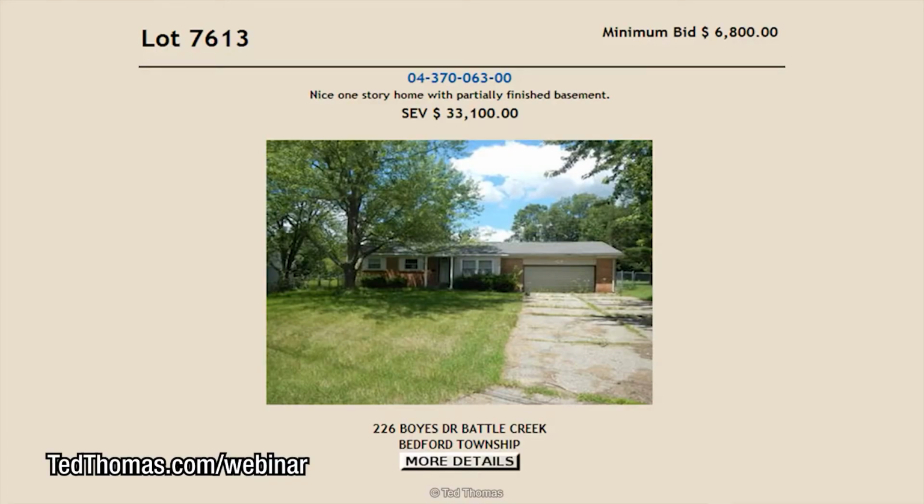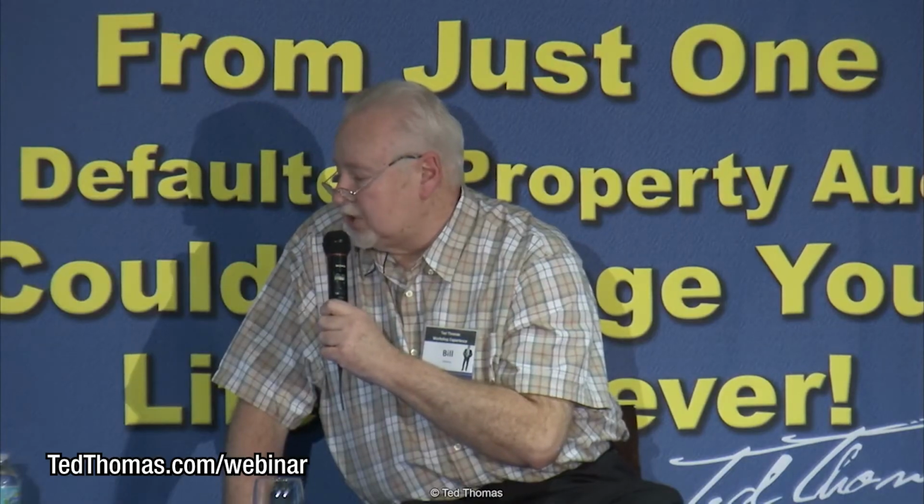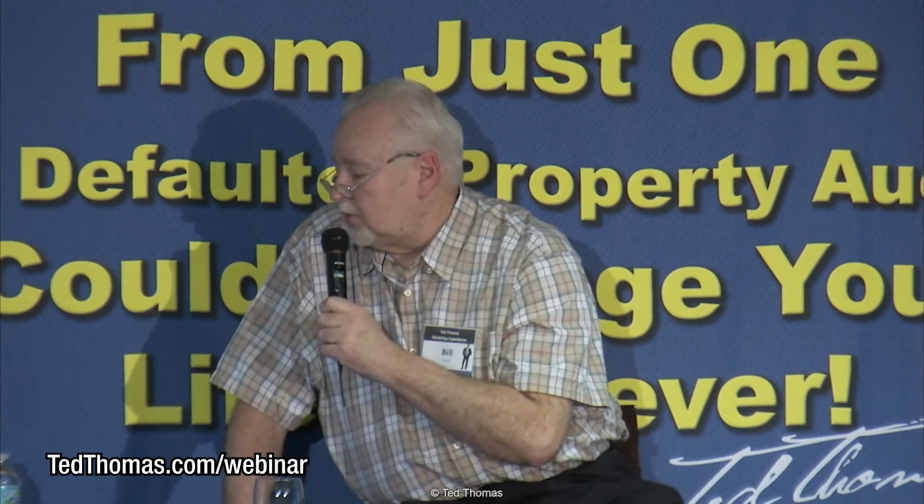So this is a nice 1-story home with a partially finished basement. Partially finished basements are, well, number one, a basement and a garage are really good for rentals, and homeowners like them. So that has 2 good signs on it right here. Curb appeal there looks really good, and it does not say that it's occupied. So I would pull in the driveway, jump out of the car or truck, and go up to the windows and see what I can see.